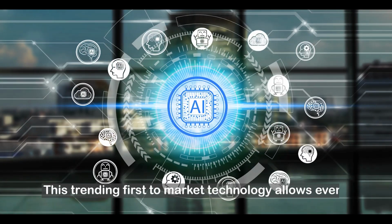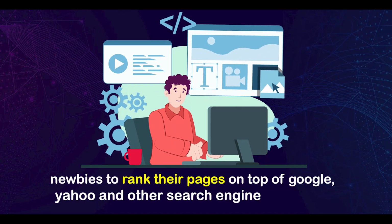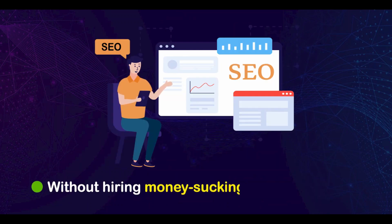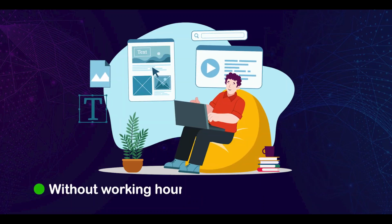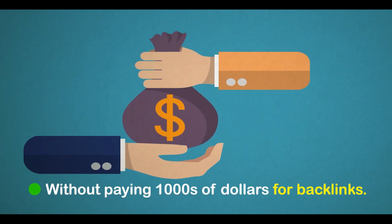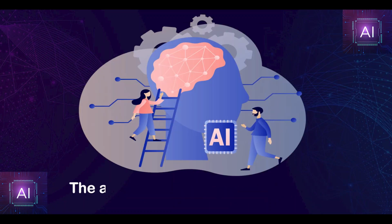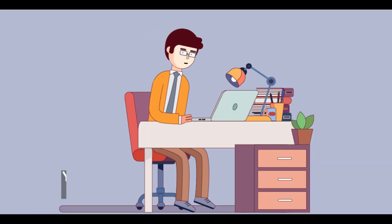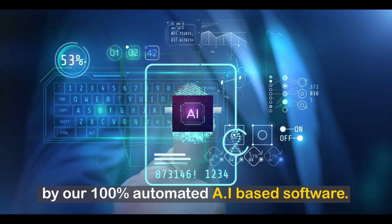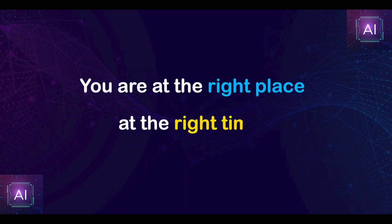This trending first-to-market technology allows even newbies to rank their pages on top of Google, Yahoo, and other search engine platforms. And the coolest part is, you can do this without hiring money-sucking SEO specialists, without working hours for analyzing your website, without paying thousands of dollars for backlinks, without any experience or special skills. Wondering how? The answer is artificial intelligence. You just have to put your website link and the rest of the work will be done by our 100% automated AI-based software.